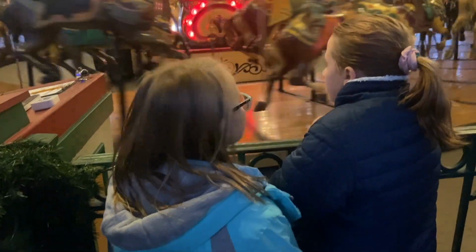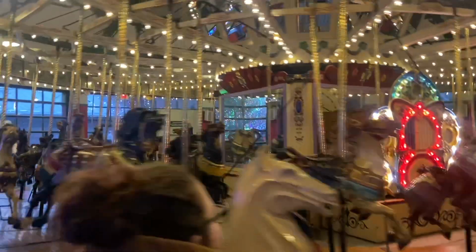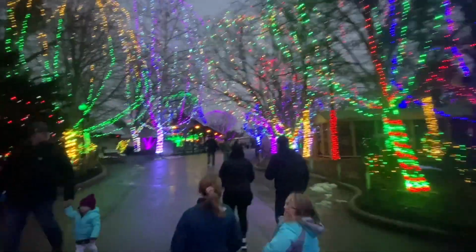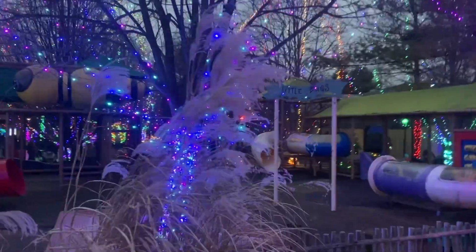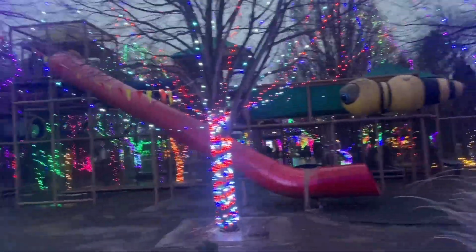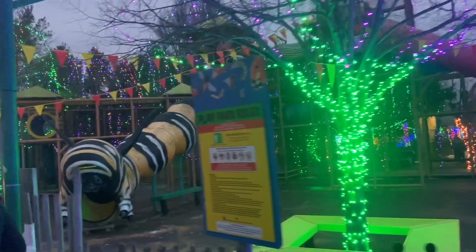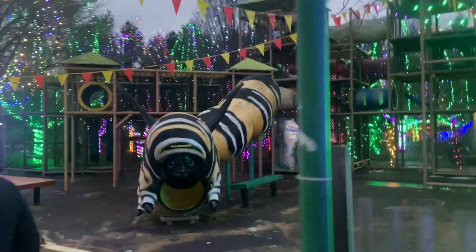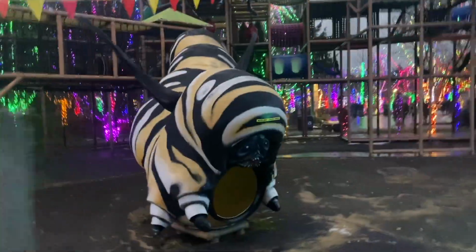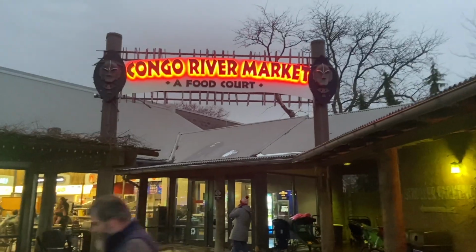All right, girls, are you ready? And the lights are out. I am very impressed with the many little playground areas that they have. I think this is really cool. Look at that slide. That's not a slide. It says enter here. Oh, you enter here. Okay, it's not a slide. Congo River Market, a food court.